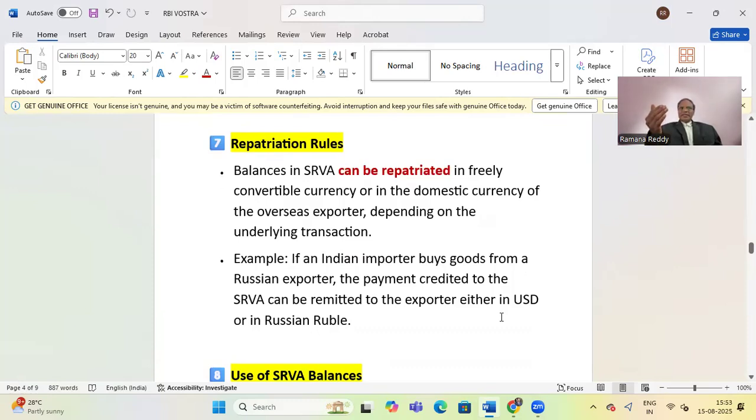And repatriation rules. Balances in SRVA can be repatriated in freely convertible currency or in the domestic currency of the overseas exporter, depending on the underlying transaction. Example, if an Indian importer buys goods from a Russian exporter, the payment credited to the SRVA can be remitted to the exporter either in USD or in Russian ruble.